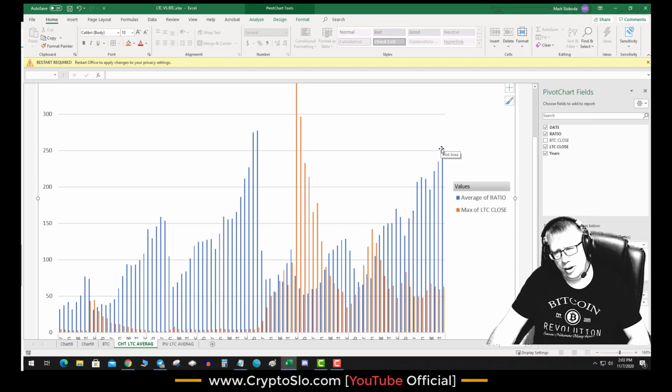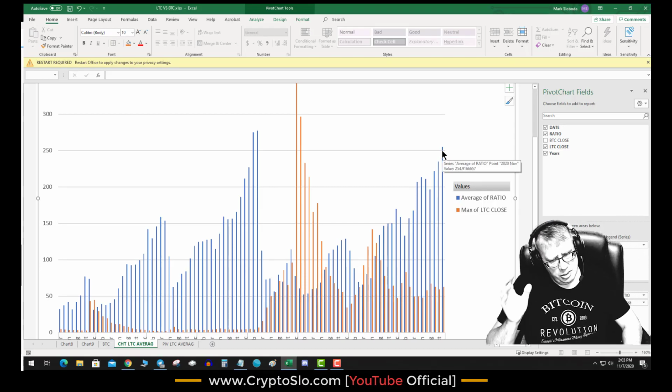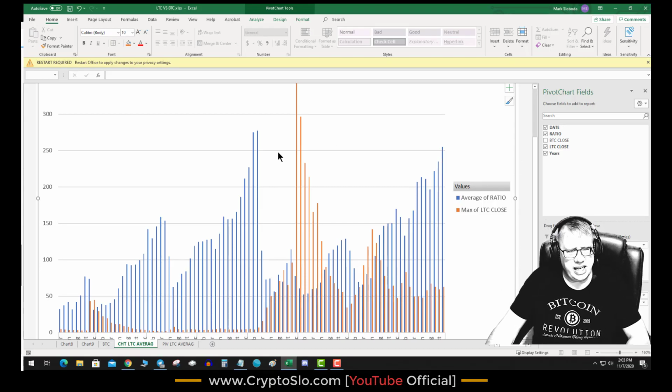So what does this tell me? This tells me probabilistically, unless we continue to lose, okay, and we go over this ratio, that Litecoins have a probabilistic chance of exploding in price. And this ratio would regress as it's done in the past when BTC mooned. So remember, this is during the BTC moon point. So this ratio can only regress so far.